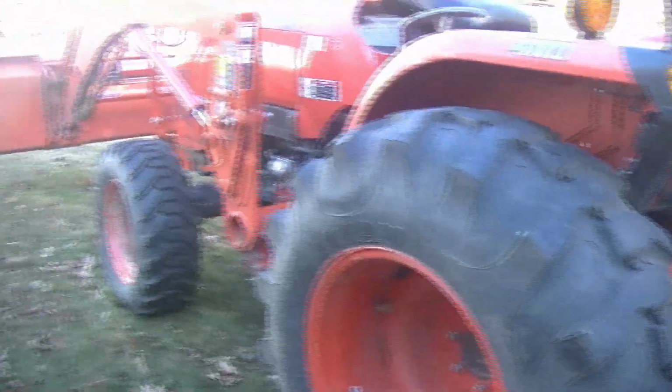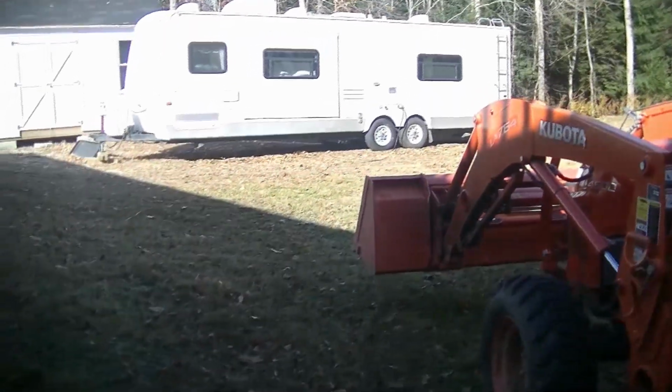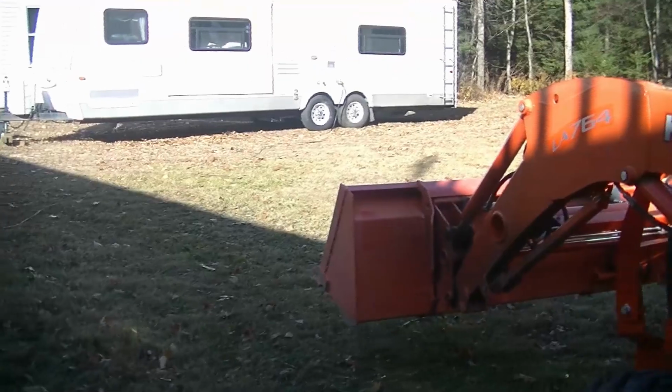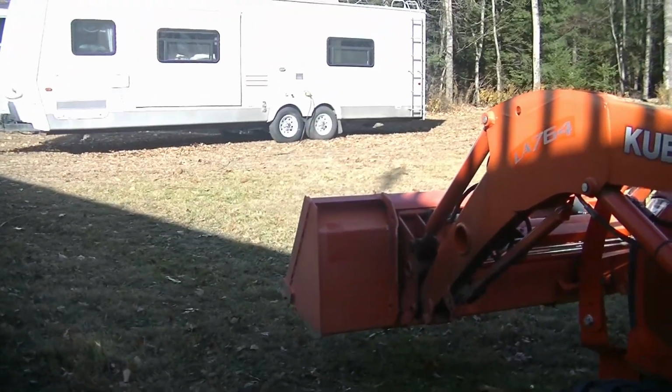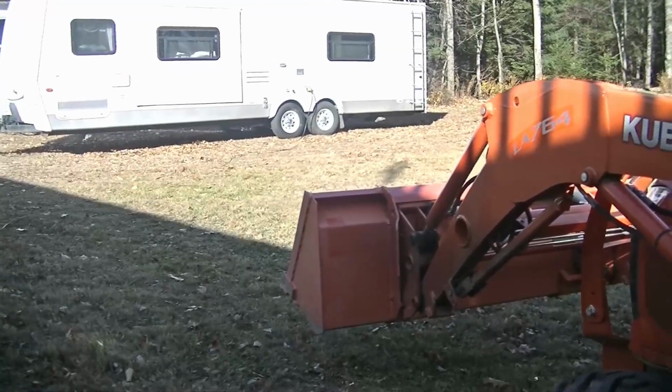Still doing work on the campers. I did replace the shroud around the wheels on that one. Had a wicked blowout, and unfortunately I didn't get it on video, but the shroud that goes around the tires took both of them right out.